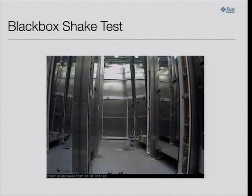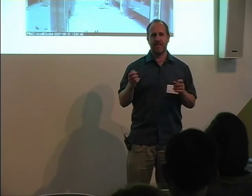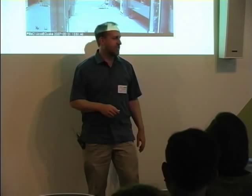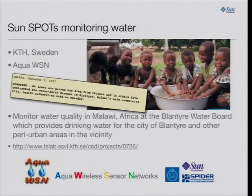Sunspots are also used to collect data. Now, we have this side interest. It'd be great if the whole world ran on Java. That'd be wonderful. But we know that it doesn't. And so even if somebody takes a sunspot, builds an application, and then decides not to use Java, we still want to do this project. Because a lot of the projects that people come up with are about collecting data. And that data needs to be stored somewhere, needs to be processed, and guess what? We're happy to help you out with that. We've got the machines to do that. So we're looking at lots of projects that are just about collecting data, like monitoring water quality in Malawi, Africa.